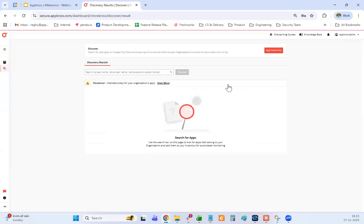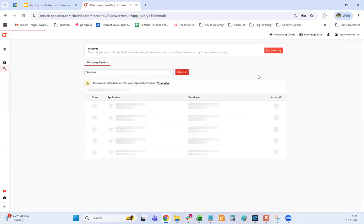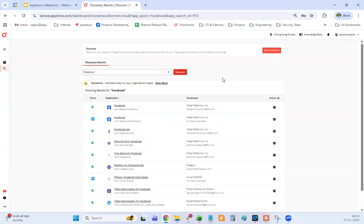wherein you can automatically discover applications from the stores. So for example, I can just type in Facebook, say discover. Now it will try and fetch the results from both Google Play Store and Apple App Store and say, these are the various applications matching that keyword. If you are the developer, you'll know the developer name. You can simply say add to inventory. Once you do this, it will go and sit in your centralized inventory. The other way to discover applications is a mechanism of auto discovery.